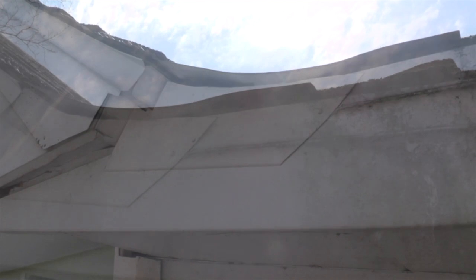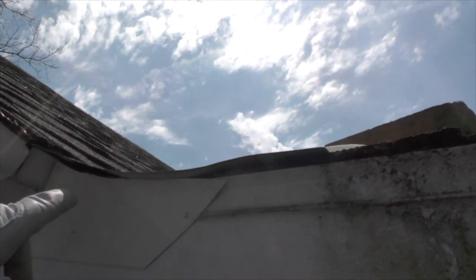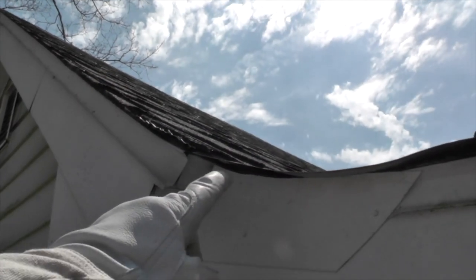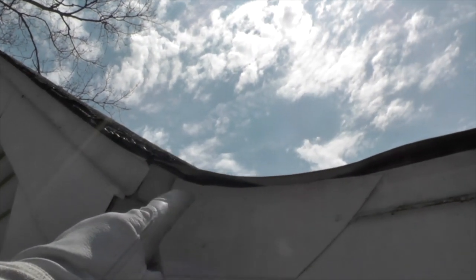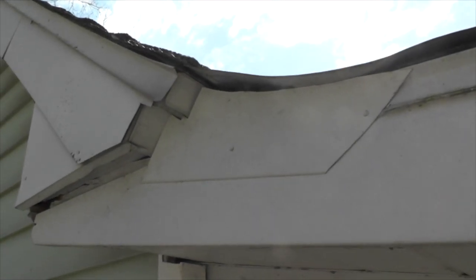April 23rd, 2022. Some wasps coming in here. And it turns out right here in this area of the soffit, there's a little hole and the wasps are starting a nest in there. And there's already some active foragers coming and going from that nest. So I'm going to set up the camera today and capture them. Here comes one now.